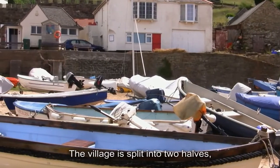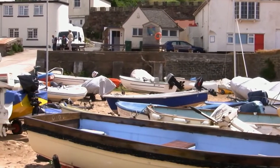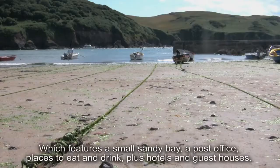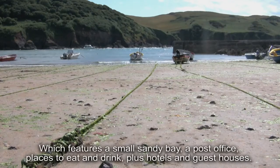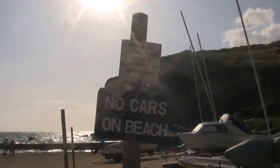The village is split into two halves, Outer Hope and Inner Hope. The area we are looking at now is Outer Hope, which features a small sandy bay, a post office, places to eat and drink, plus hotels and guest houses.